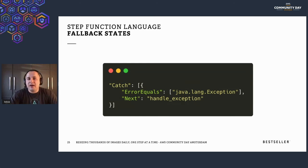Another example on how you can handle errors is using a fallback state with a catch field that is very similar to the retry field. And in this example shown in the slide, we can see that we are catching a generic and unhandled Java exception. And if such an exception is caught, the flow of our application is going to be redirected to a different task that is called handle exception, which can do something meaningful with the error that has happened.